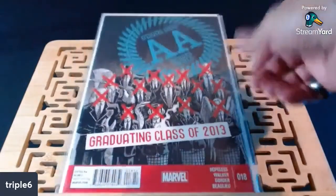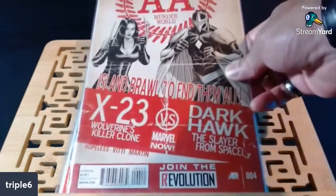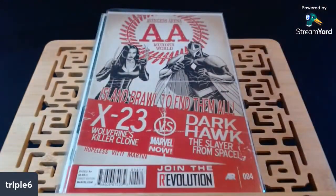I don't know. I got something for this cover, I guess. I keep picking it up. This is Avengers Arena number 18. Nothing significant about it. I got to stop grabbing this. I need to stop. Anyway, we've got Avengers Arena number 4. Like that cover. We've got Laura Kinney and Darkhawk on the cover.